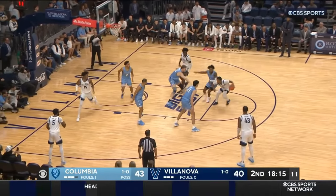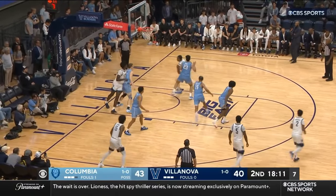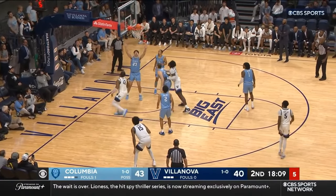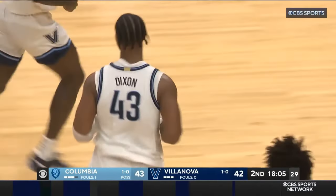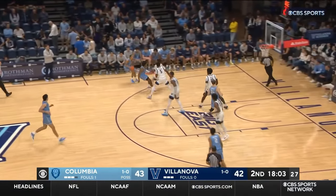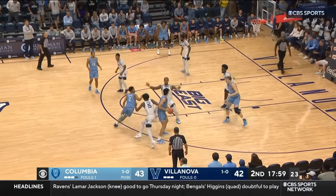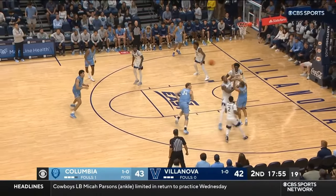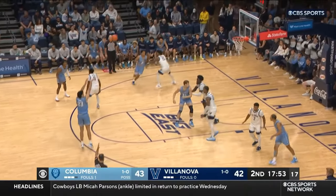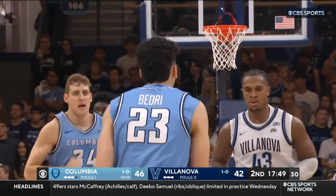Wildcats slow it down a little bit here. Brickus back out to Dixon. Dixon trying to body his way to the cup, goes up and under with the touch. Brown, though, races it right back down the floor. Bedry thought about it for a moment. That's where Dixon, you know, he's dangerous because he can put the ball on the floor, too. Bedry left all alone. He'll let a 3 fly and splashes the triple.